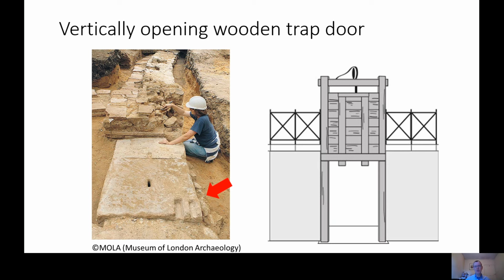And they are really interesting because we know from other better preserved Roman amphitheatres that they were probably used for inserting the lowest part of a wooden vertically opening trapdoor. And I've got a picture of how we think that trapdoor may have looked on the right-hand side. And this room, we think, would have been used for keeping wild animals in before they were released into the arena. And if we think about London's Roman amphitheatre, that makes sense.